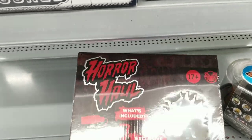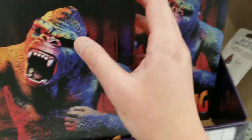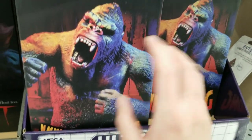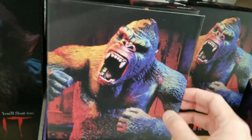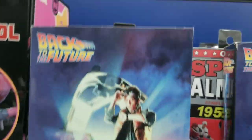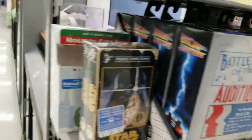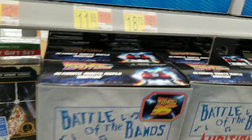Some kind of horror thing. A bunch of King Kongs. I would definitely get that, but I have one already. Trick or Treat. It. Back to the Future. I think they had the Assassin Predator here at one point, but they're all gone. I'm glad I got one.